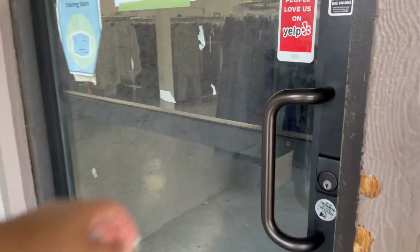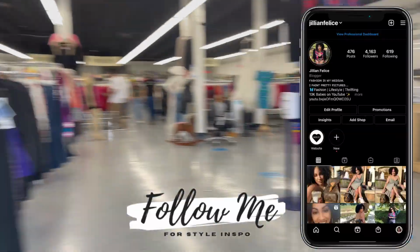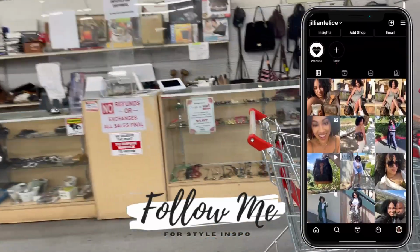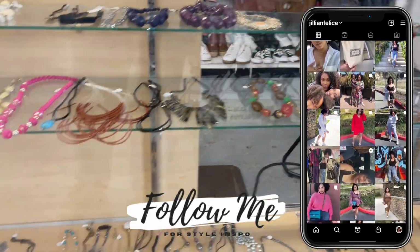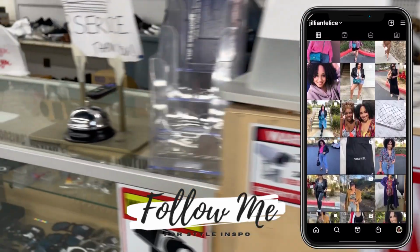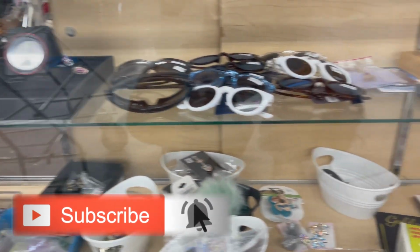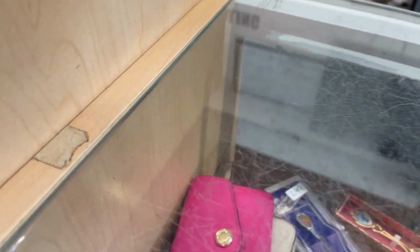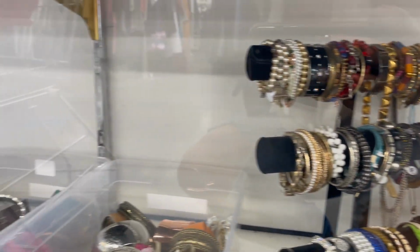I don't know what I was expecting when I first walked in, but I was kind of surprised to see that this place looked really similar to the Hope of the Valley by me. And because I've had such great luck in the jewelry section in mine, I wanted to go over to this one and check out what they had. I didn't really see anything that was calling my name or anything super special, but they did have some pretty cool items if you were just looking for regular costume jewelry. They had a lot to choose from here.